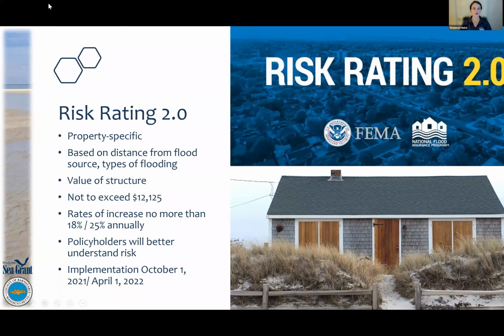So this is what's called Risk Rating 2.0. This is a new program with the National Flood Insurance Program. They're changing how they are rating flood risk. So that is an insurance term, but they're basically changing how they charge you based on what they determine your flood risk to be. So how they determine your flood risk is changing. This actually goes into effect for new flood insurance policies on Friday, October 1st.